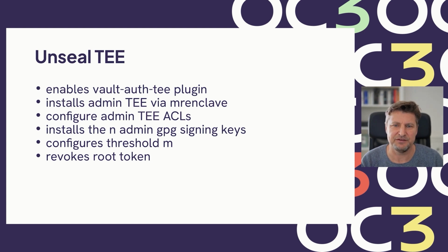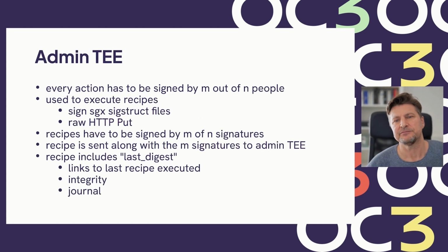So in case everything TE related fails, with the super admin GPG keys you can always recover anything in the Vault instances. The admin TE logs into Vault via the authentication plugin and executes recipes after checking that it also received signatures from N out of N admins.